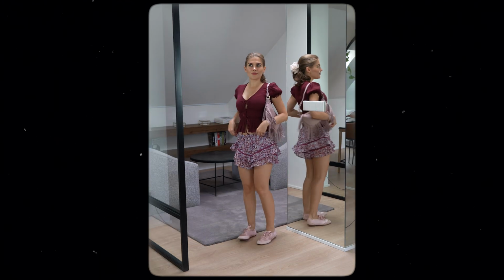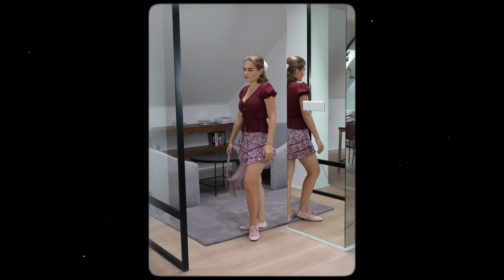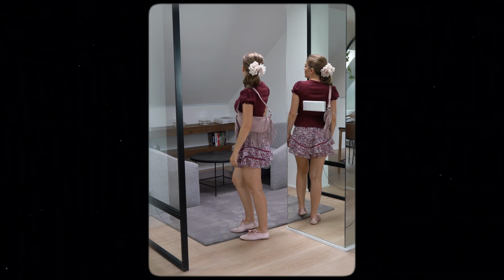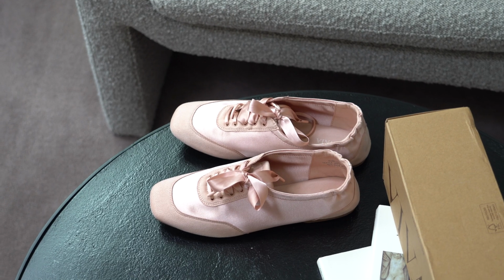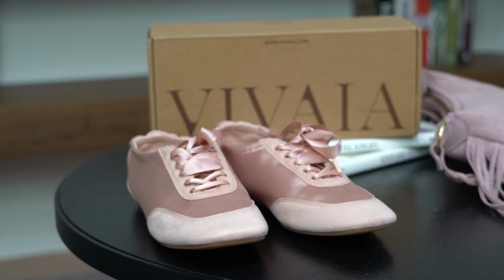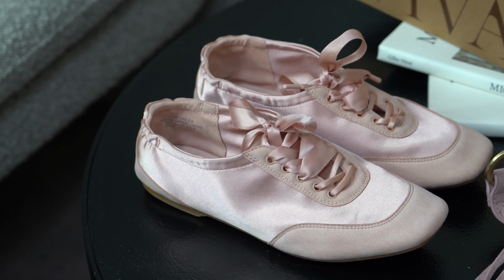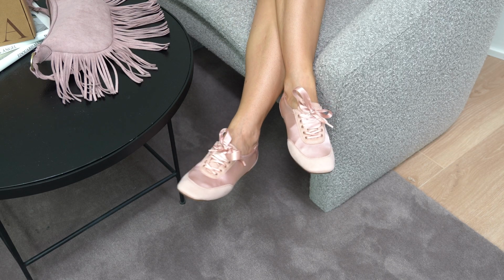For the second look, I went for something a little more bohemian. It's not super loud with prints, but the trick here is keeping everything in the same color family so it still feels intentional. I styled it with the Christina model from Vavaia. I'm obsessed with this dusty pink peach shade. The fabric has that soft satiny feel that adds a subtle glow to the outfit without being flashy.